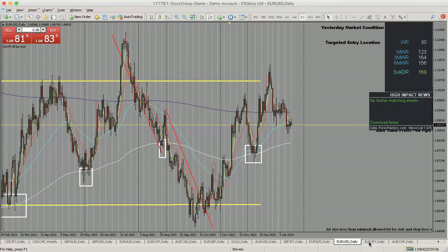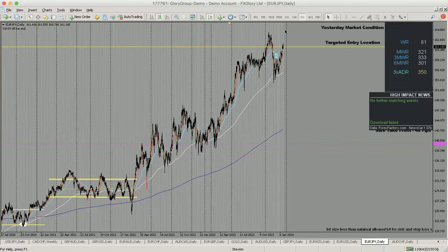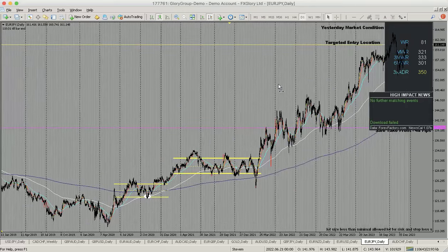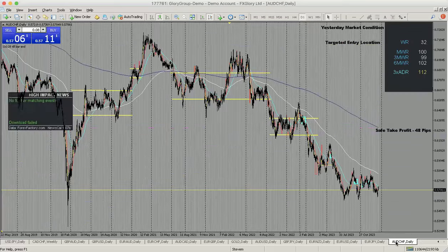Pass. Wait. Euro JPY, another Gartley, X, A, B, C, D. This could drop like an absolute rock. We'll wait and see. The pattern is there in its full glory.